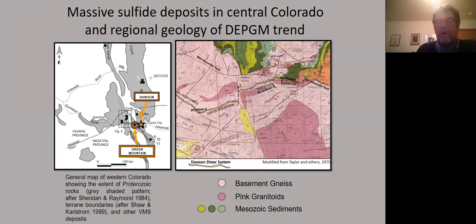All right, over to the Dawson area. So this is a map modified from Taylor and others back in 1975. If you have a look at this area around Dawson, there's Mesozoic material to the north, but it's largely in basement gneisses and granitoids. And this is supposedly the Dawson shear zone that goes from Dawson through El Plomo down to Green Mountain.